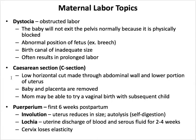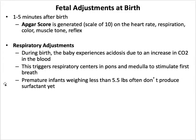Okay, so of course with the C-section itself, this is done primarily for the health of the baby, but can save the life of the mom, depending on what the situation is. Once the baby's born, they assess the baby's health. They refer to this as generating an APGAR score on a scale of 1 to 10. And they look at things like coloring, reflex activity, heart rate, respiratory rate. And from there, they can begin to decide whether or not the baby needs to be moved to the ICU or the fetal ICU, essentially, or if the baby can be given to the mom.